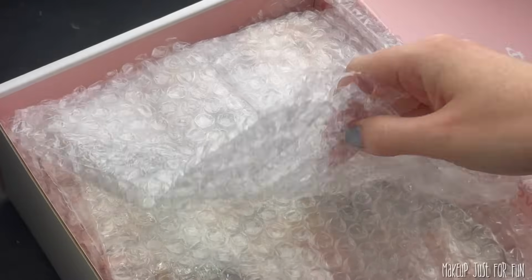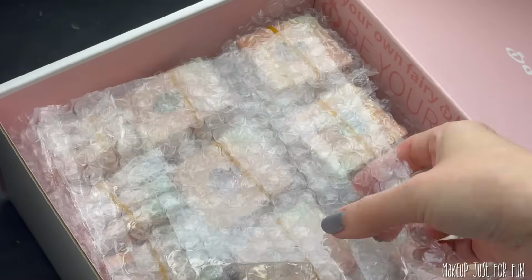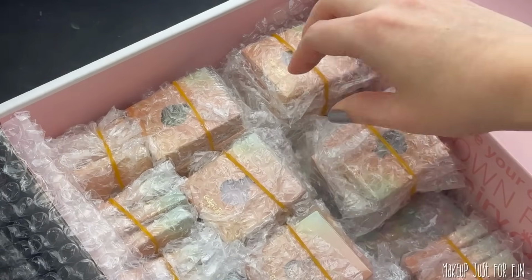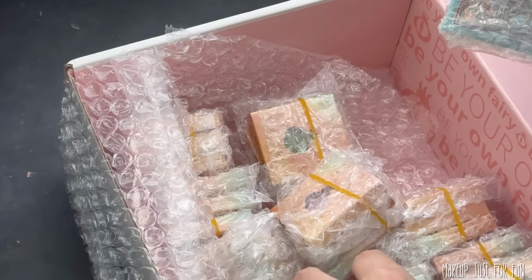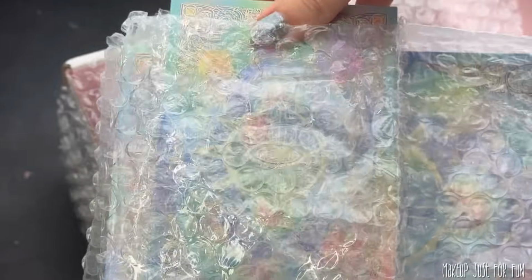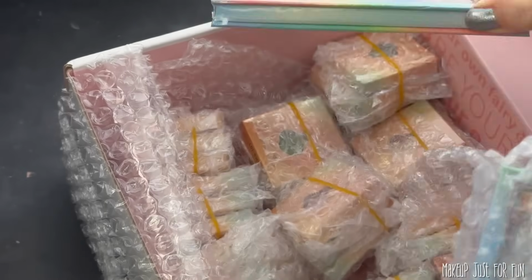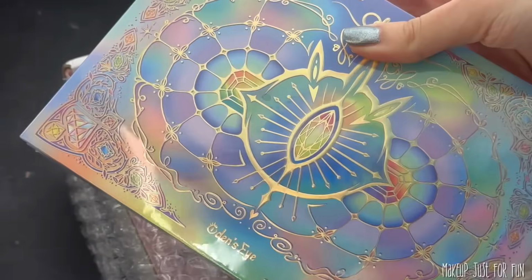This box contains all 42 new shades, plus both of their new magnetic palettes, which everything just happens to fit perfectly into. And I want to try to give you as much information as I possibly can. So I'm going to show you a close-up look at all of these shades, how they fit into the palette, live swatches of the new shades, and I'm going to do a whole bunch of comparisons as well. I'm going to try to be as exhaustive as possible.